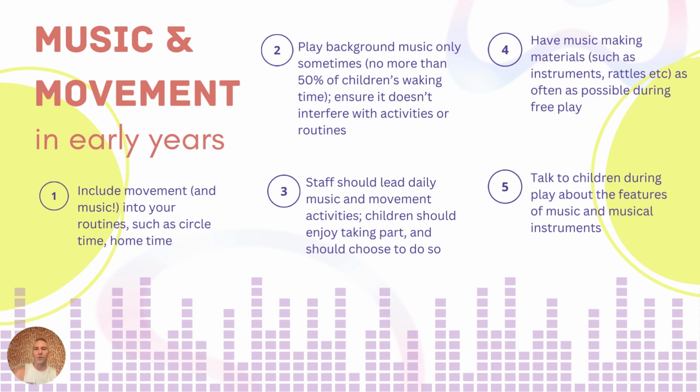Top tip number 4, have music making materials such as instruments, rattles, shakers, other things that are either manufactured musical instruments or things that you've made. Have them out often during free play. In fact, every free play session, there should be some kind of access to musical instruments, either set out for the children to use or accessible for children to get out if they wish to use them.